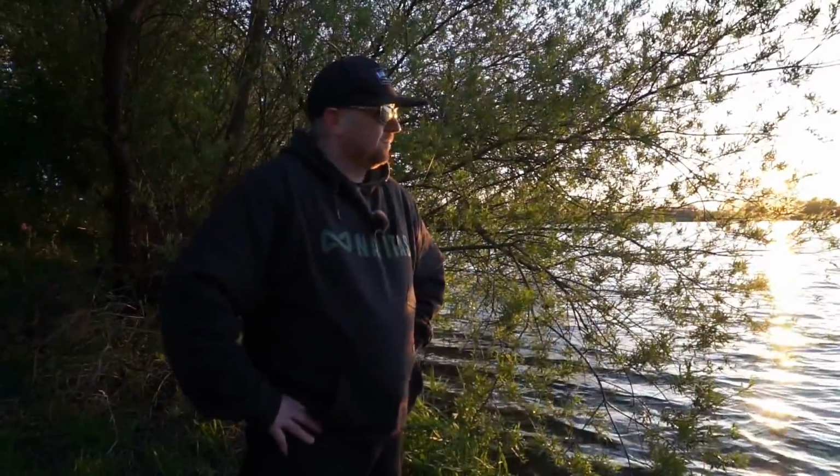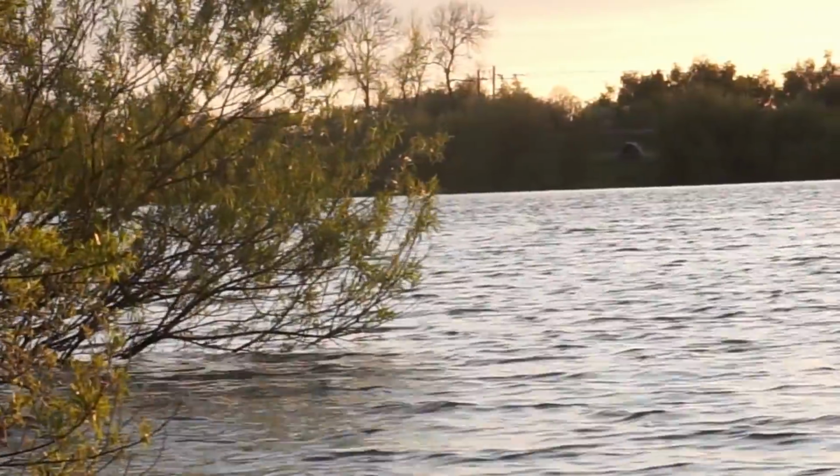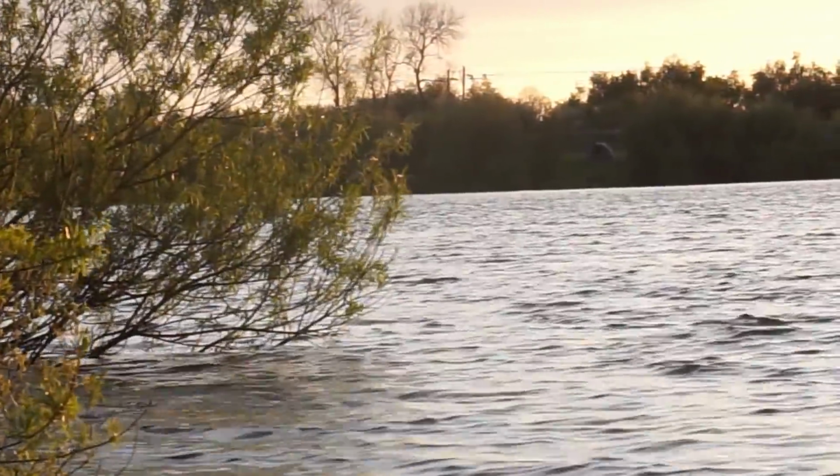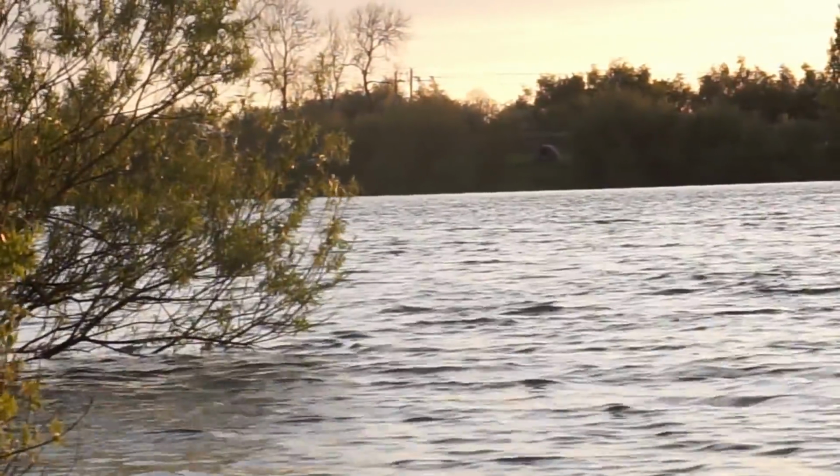How do you fish it? Now, what have I done? I've got one rod right down the margin on the left hand side underneath a bush. It's about 3 foot of water and it drops off to about 4 foot.